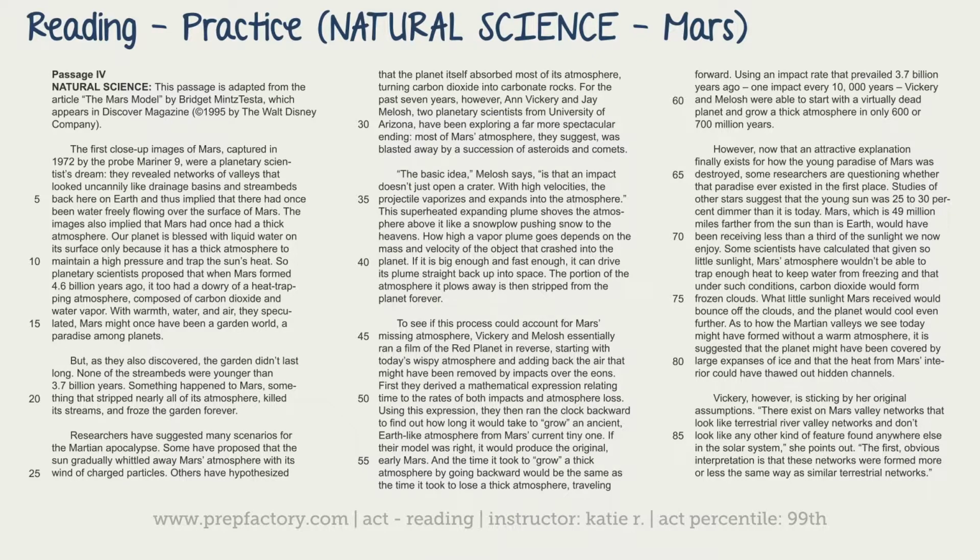Only difference is that this is a natural science passage, so there is not an emphasis on relationships or on dialogue in this kind of passage. So this time we don't have to keep reading until we find a natural break in the conversation. We're just going to read paragraph by paragraph.